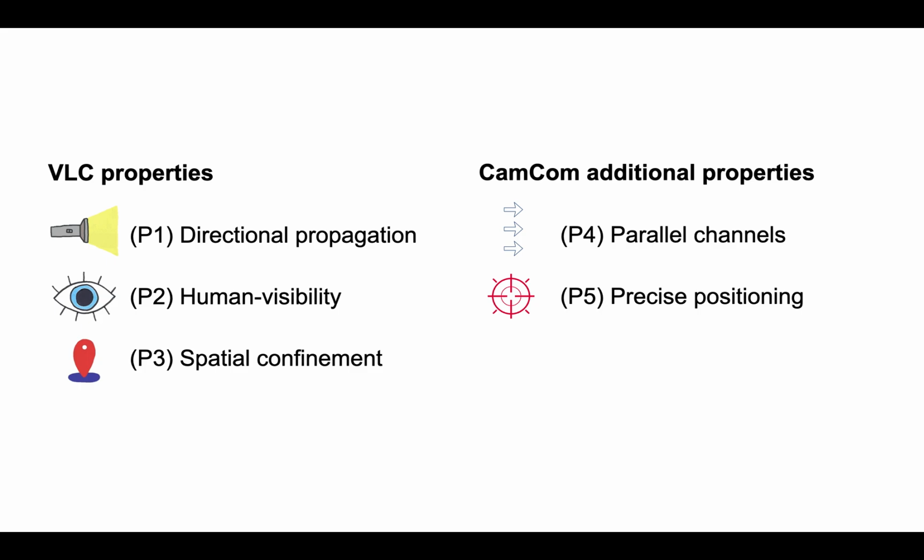VLC has several interesting properties that can enhance security, like directional propagation. Unlike many RF signals, VLC only propagates towards the direction where the light points. Another is human visibility. Unlike radio frequency channels, human users can see a light source directly, so users can observe and check whether the light is transmitting as expected. Spatial confinement means that light cannot penetrate an obstacle, so we can easily restrict the transmitting range of a light source.